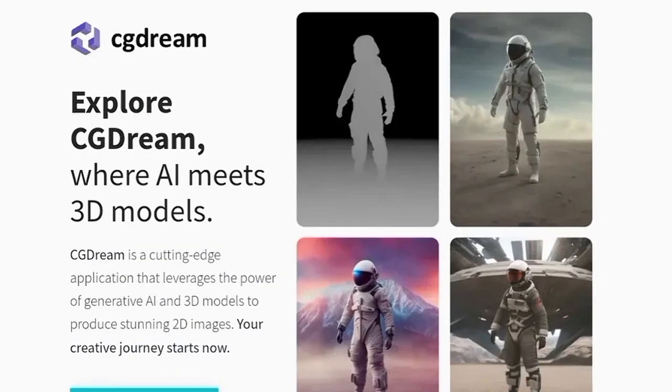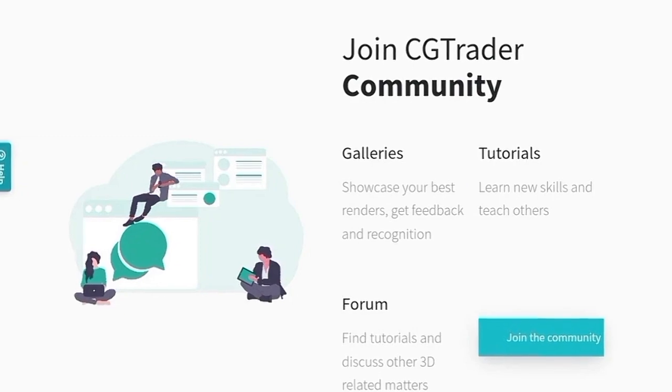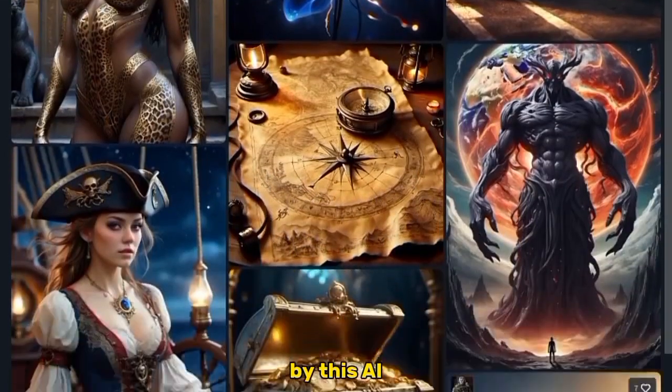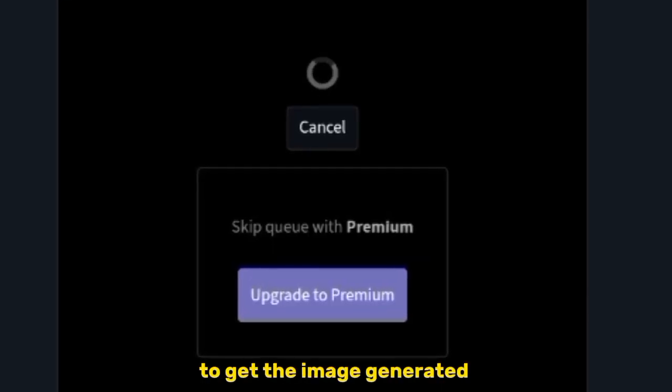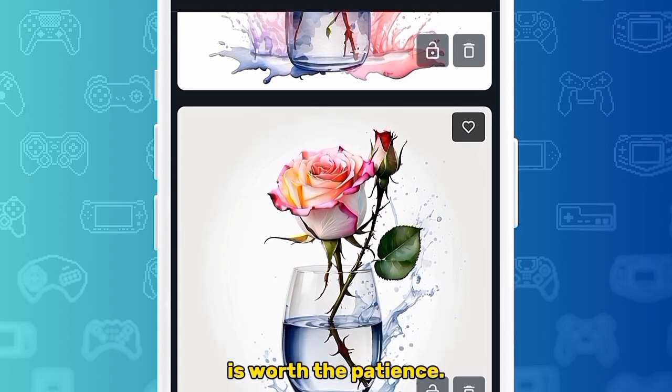Lastly, consider CGDreams, owned by this 3D selling site CGTrader. The images generated by this AI are impressive. The free version allows you to generate 1 image, but occasionally there might be a queue to get the image generated. Despite the wait, the quality is worth the patience.